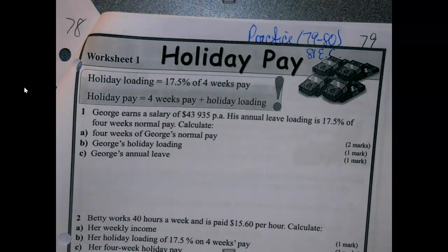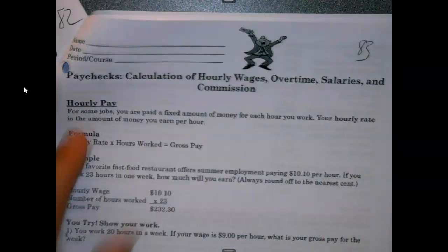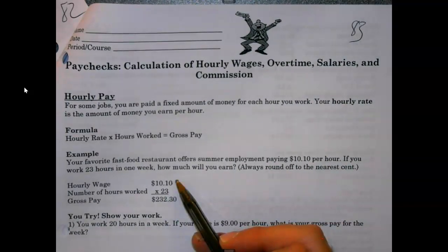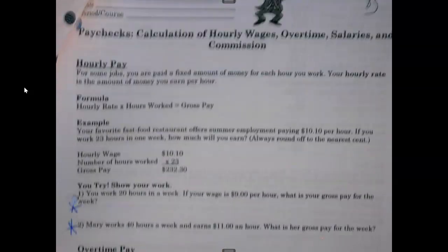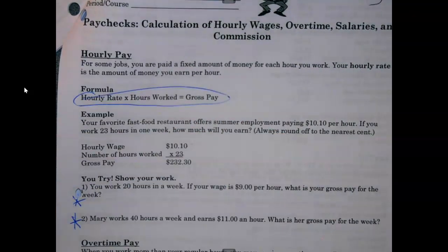The other part of what I want to do today, besides kind of playing with the holiday pay a little bit, is over on 83. I'm not going to go crazy here, and what you're going to find out is a lot of this is just examples that have been worked through. Hourly pay, hours times the number you're getting paid. You're like, okay. So for those, you've got two problems to work through, and I think we've done enough with hourly pay times hours worked to figure out that you can probably handle that on your own, okay?